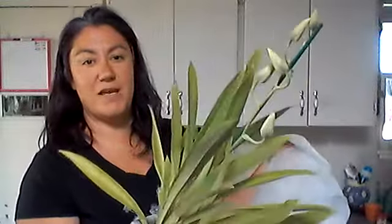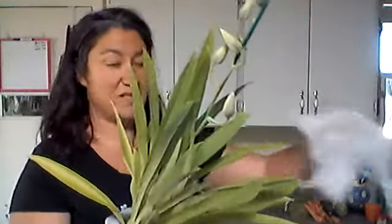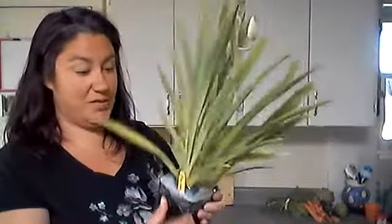Ooh! Okay, so we got our first one. It is in spike and in bud. This is a Miltonia, which I love. I believe Miltonias are cool growers, so this one will be perfect in the bathroom. I have an east-facing window there. Oh my goodness, this is lovely. Look at that. It is in spike and in bud, which means this is going to start opening soon. This is awesome.